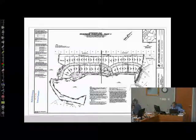This particular item has three things that we'll need to take action on. There are two variance requests from the subdivision regulations, and then once we take action on those separately, there's the plat itself. So if it's all right with you, I'll just take the first variance, and we'll act on these concurrently.